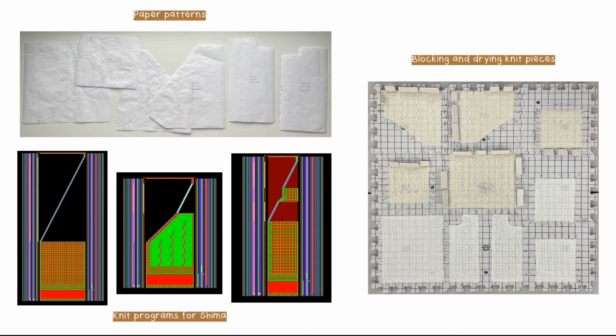Upon finalizing the intended garment plans, flat paper patterns were drafted for each garment. These final measurements were instrumental in calculating the correct gauge for the intended collection. Once gauge had been calculated, several programs based on the paper patterns were developed to be knit on our 10-gauge Shima Seiki industrial knitting machine, and thus numerous iterations were carried out.